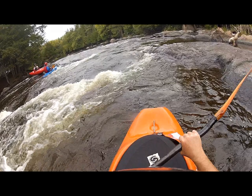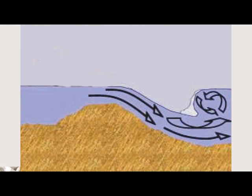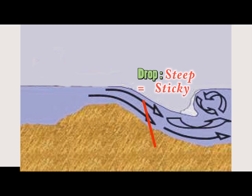Before we begin, let's review the parts of a good surfing hole. First, we need a drop of at least 1 foot. More drop is needed for bigger boats and for wilder surfing experiences. However, the drop on the river bottom must be slanted instead of sudden to make for good surfing. Steep drops make holes that may be too sticky.